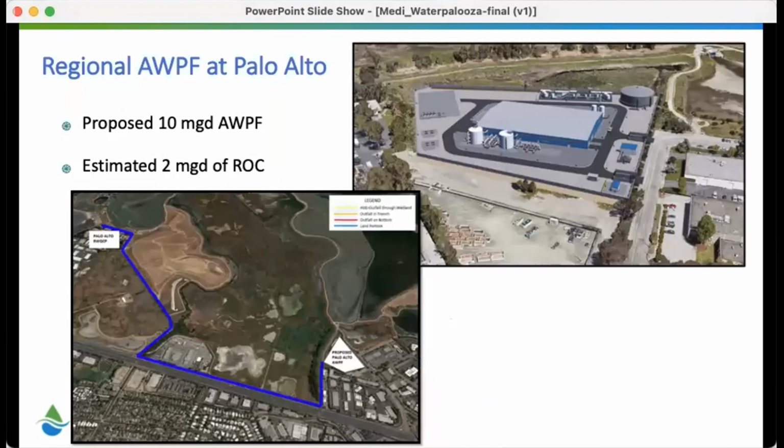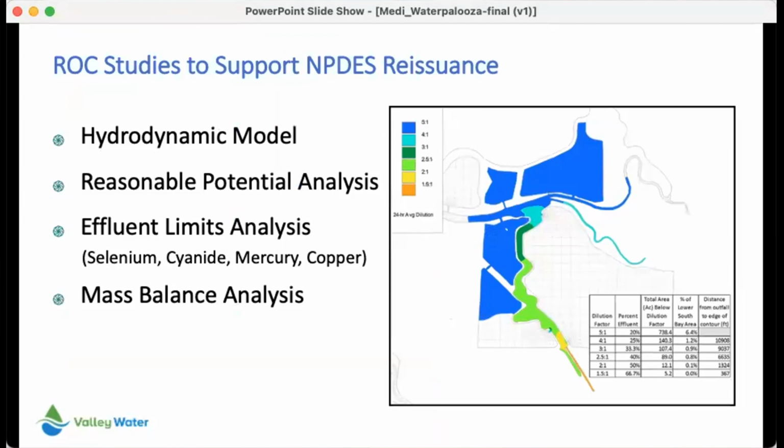Therefore, we did a series of hydrodynamic modeling studies. The way it works is that you use this very sophisticated model that SFEI has developed, and you set it to run at different concentrations. So we set it to run at 1 mgd, 2 mgd, 3 mgd, etc. The sweet spot was 2 mgd. When we ran it, if we had 2 mgd of RO concentrate discharged to the bay, how would that impact our bay at that point?